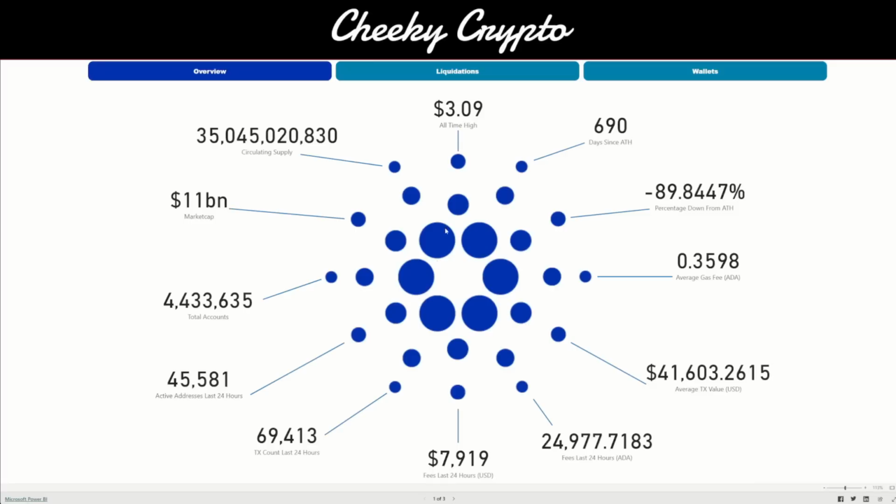This is the overview of the data, so you can see the all-time high, the number of days since its all-time high, the percentage down from all-time high, 89.844%, when I pulled the data last, and you can see here the gas fees in ADA is 0.35 on average, so it's not even 1 ADA for a transaction. The average transaction value is $41,000, so think of it this way: it costs 0.35 of an ADA to move $41,600 in a transaction, which is kind of yeah, quite cool to see.